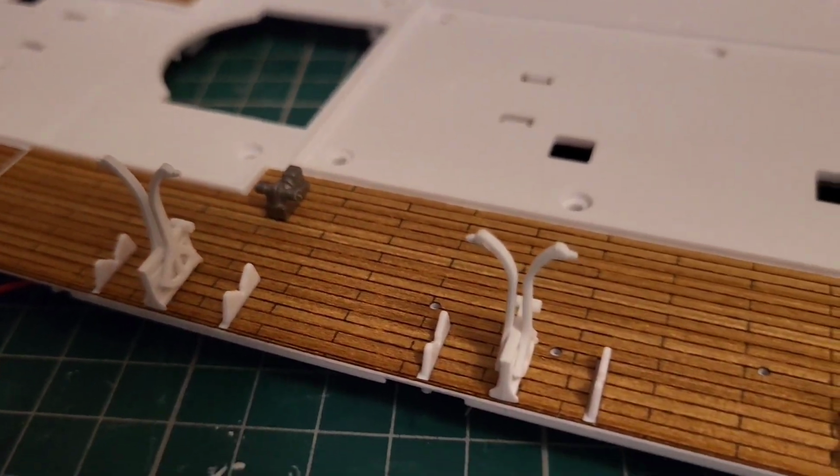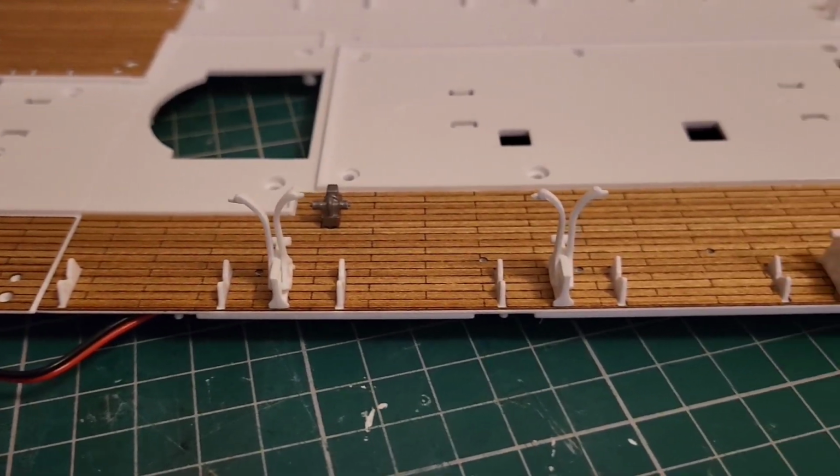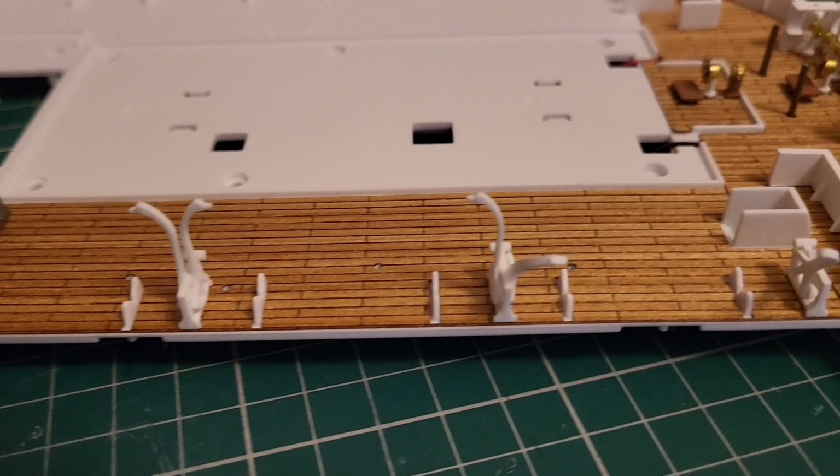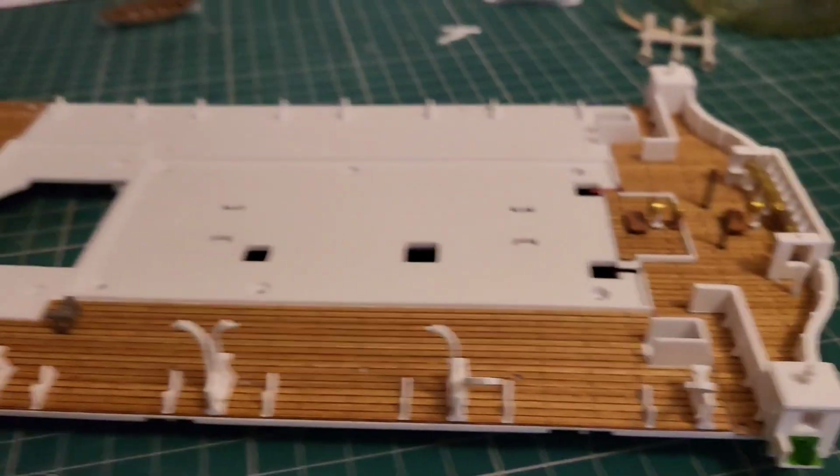I haven't glued mine. Again, they were that snug, they just didn't need it. So you can see we have the 2 that look identical there. We have this one here, and we have this one here. So those are those 4.